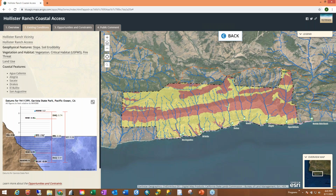Erodible soils are characteristic of most areas of Hollister Ranch. Areas of high soil erodibility along the coast are particularly susceptible to erosion from natural causes such as wind or rain, or from human activity. High soil erodibility is considered a constraint to development, but can be effectively managed through conscientious engineering and design.